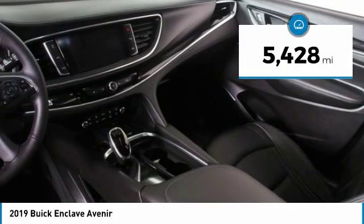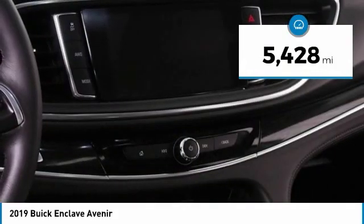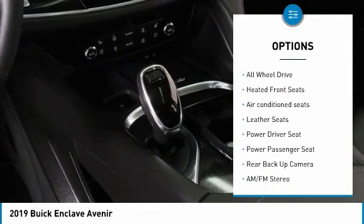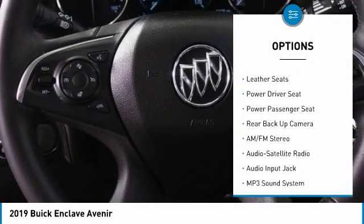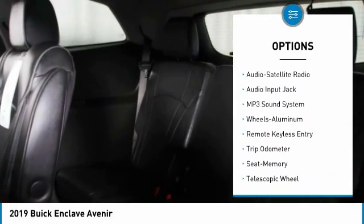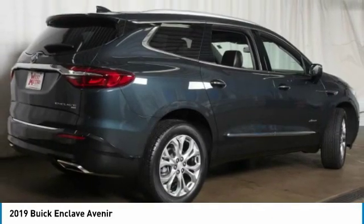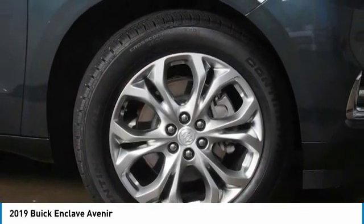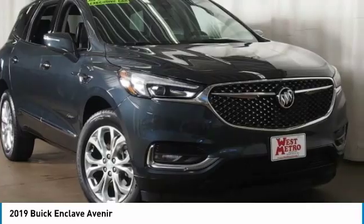This vehicle has less than 6,000 miles. Here are some of this vehicle's great options. Anti-lock braking system, traction control, backup camera, all-wheel drive, power passenger seat, navigation system, moonroof, HomeLink garage door opener, power steering. Come take a test drive today.